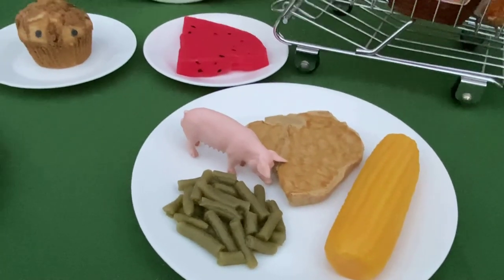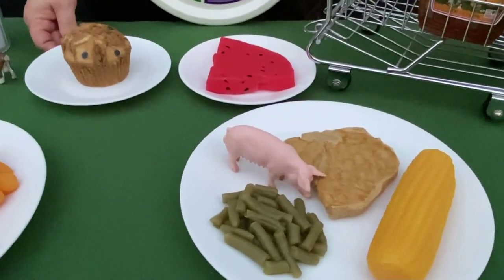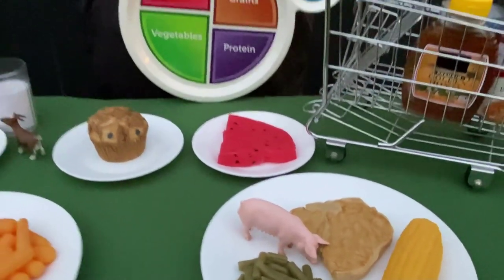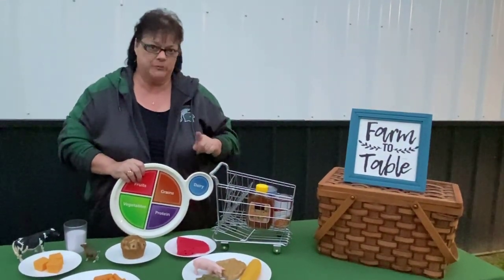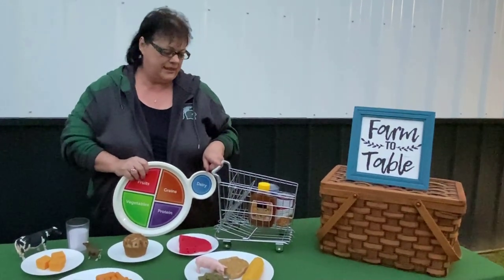Of course, you have to have dessert, so we have watermelon. And it's okay to have something like this once in a while, and that's coming from wheat. That muffin comes from wheat. Of course, you go to the store, you see some of the products like this. I always say, be smart and wipe that cart handle because there's a lot of germs out there.